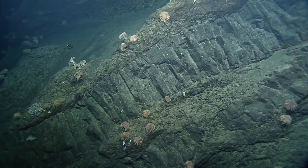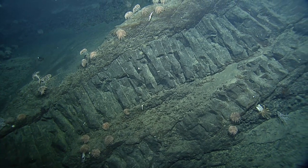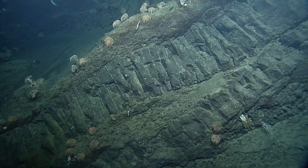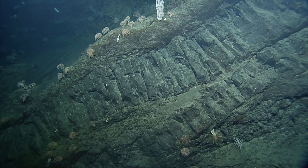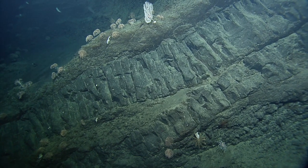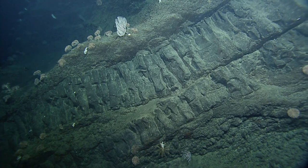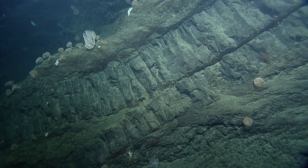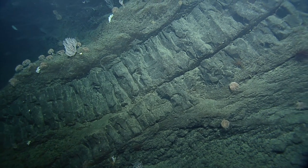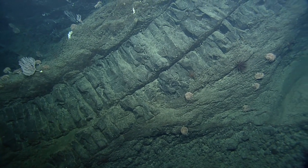This is what the next comment talked about, cross-cutting relationships. You see that the flow on top cut off the flow on the bottom. So you can show that one is younger than the one below. Maybe, or maybe they just diverted. It could be contemporaneous. We could put on one of the van cams if we wanted to.